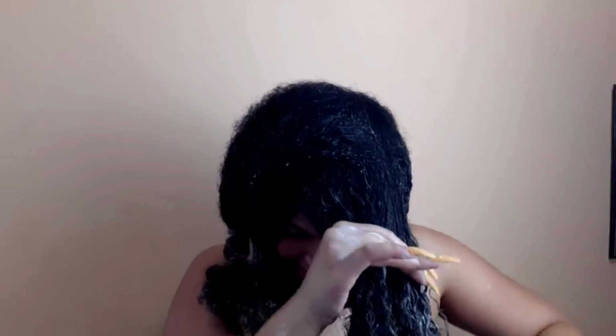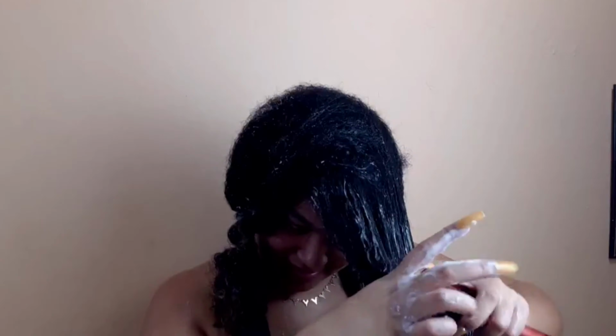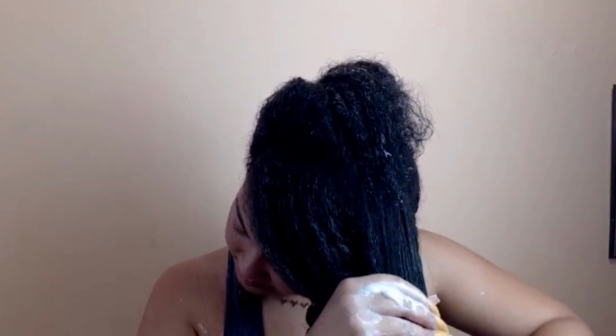So I'm just continuing to detangle from the ends of the hair to the roots. And I'm just playing around, I'm pleased just to see how I would actually look with curly bangs. I super love how defined my curls are after detangling.